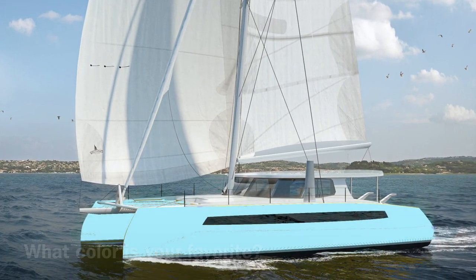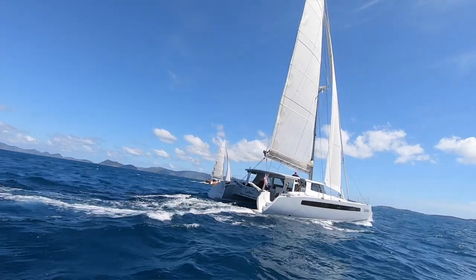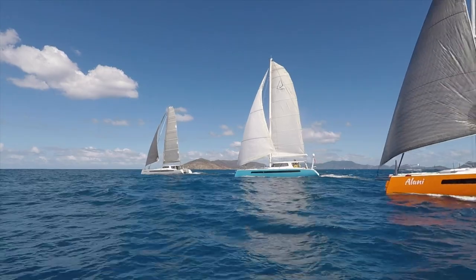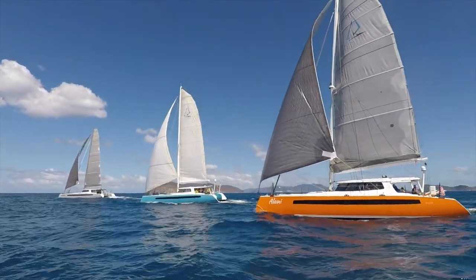It's kind of our trademark that our boats are different colors, and I don't think that was initially intended to be that way. It just worked out that way. Well, I think the footage that you have of Galileo, Alani and a few Dragonfly, just the three different colors, that was great. That is beautiful. Great contrast.